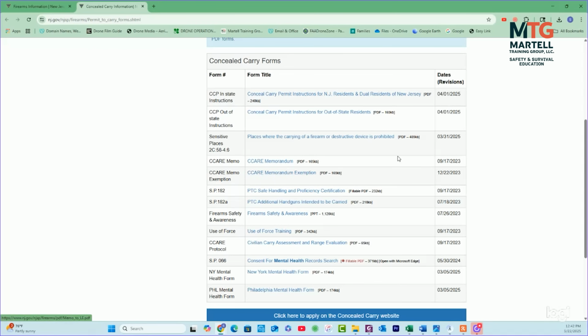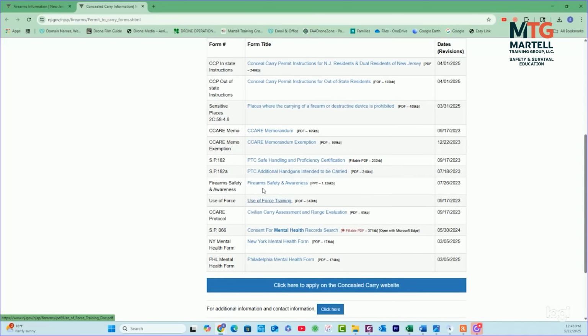This is all changes that were made since NYSRPA versus Bruen. Permit to carry safe handling and proficiency certification. This is the SP 182. Here's the 182A for additional handguns. So if you buy a gun a month later and you want to add it, you need this form. You need to fill it out and update it with your police department. Firearm safety and awareness. This is a PowerPoint you can download, and they recommend that you go through this PowerPoint before you apply because there is a pretty good amount of slides to go through. So that everybody needs to complete.